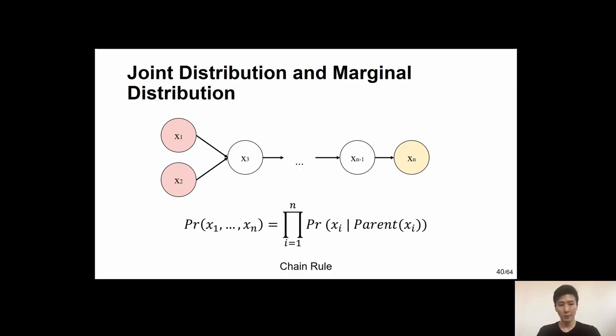Therefore, the joint probability of each goal node is calculated using the chain rule. As you can see, all conditional probabilities are chained until the root nodes. And as for the root nodes, prior probabilities are used instead of a conditional probability. And the prior probabilities are calculated as we saw in the previous page. After that, by summing the joint probabilities obtained through the chain rule, the marginal probability that the attack goal will occur is calculated.